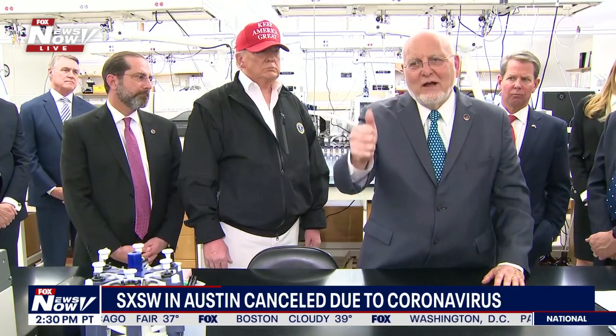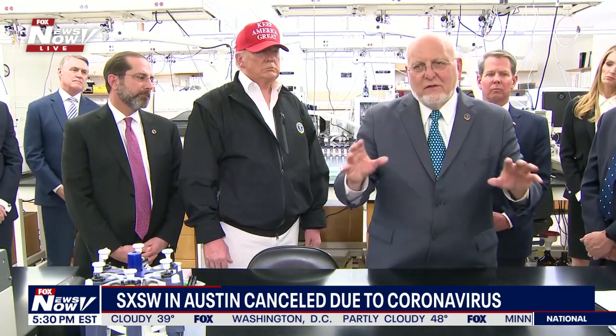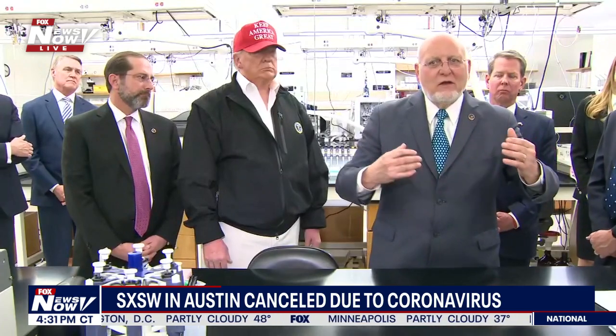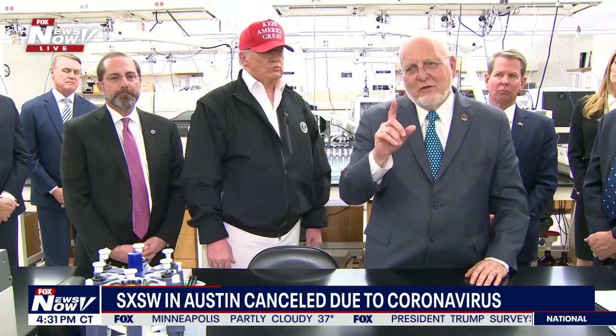They're not all going to be the same, but it's going to be driven by the amount of community transmission that can't be linked to a contact, that can't be linked to a trip. When you see significant, what we call unlinked transmission, then you start to have to evaluate the value. So it's not one versus the other, but this nation should not give up on containment.